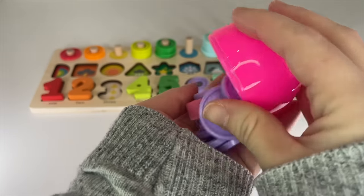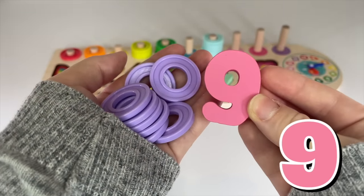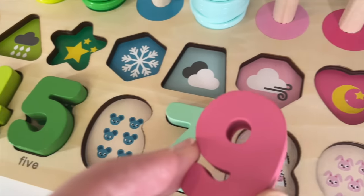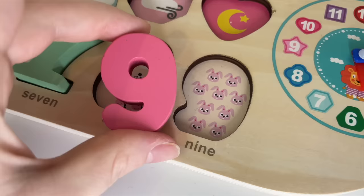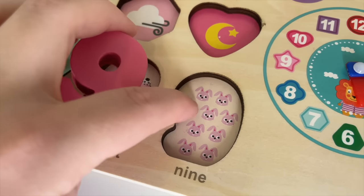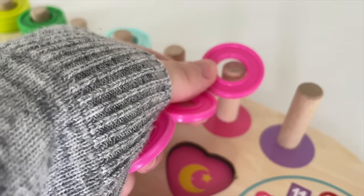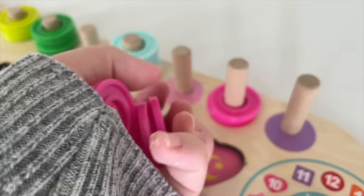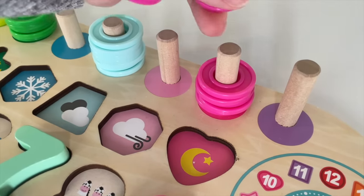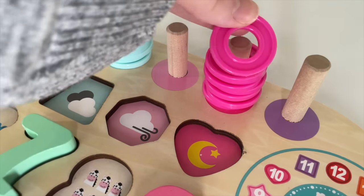Oh. What is this number? It's number 9. Should we put them right here? Uh-oh, it's number 6. Here? Uh-oh, it's 8. It's right here. 9 rabbits. Can you count? 1, 2, 3, 4, 5, 6, 7, 8, 9 rabbits. Let's put it in. Let's count. 1, 2. Oh, we have a lot of circles. 3, 4, 5, 6, 7, 8, and 9.